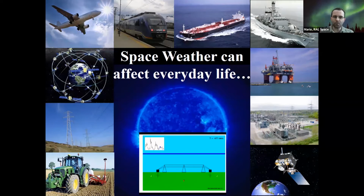So here you can just see some examples. In the bottom left-hand corner, you have farming. There's certain parts in the world, particularly in Brazil, where they actually rely on our satellites to tell them exactly where they are in the field and exactly how much fertilizer to put down, or where to plow, or where to put seeds. In the top here, you can see aircraft. Aircraft are reliant on space weather effects on their navigation systems and their communication systems. And the more we learn, the better it is we can understand it, and the better it is we can forecast it, and therefore mitigate against some of the effects.